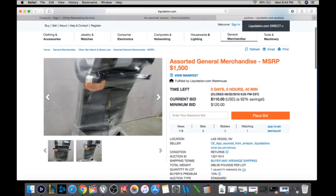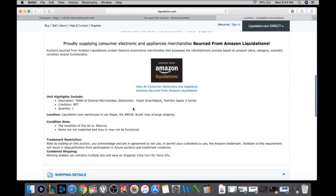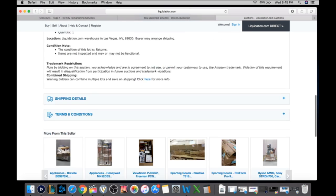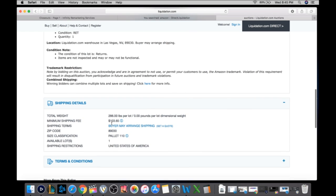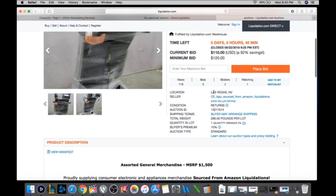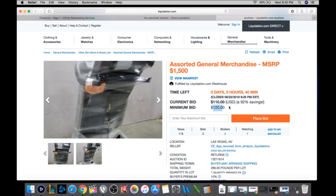And then this is assorted general merchandise. It doesn't say really what it is, but as we scroll down, it says unit highlights: pallet of general merchandise, electronics, Fossil smartwatch, TomTom Spark 3 Cardio, liquidation warehouse in Las Vegas, Nevada. The condition of this lot is returns. Items may not be inspected or functional. Keep that in mind. And then there's some shipping details, which is $103.65. So on top of the current bid, that would be $120. You're paying another $103, so this is up to about $323 minimum.